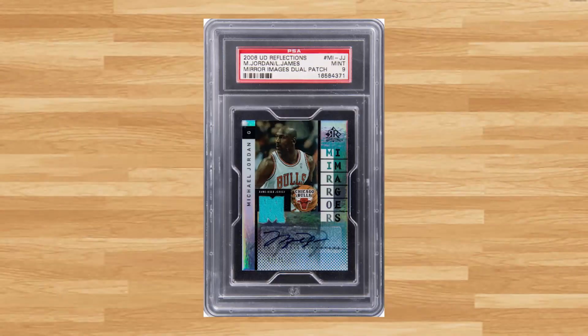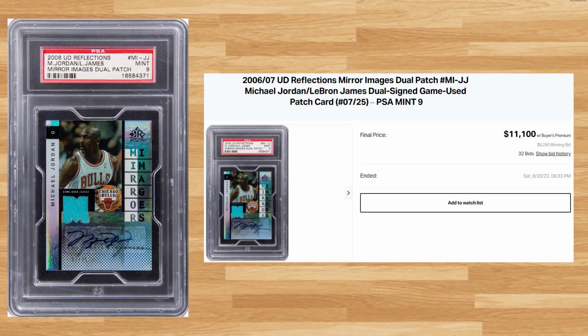Coming in at number 13 is this 2006 Upper Deck Reflections Mirror Images Dual Patch Michael Jordan that featured LeBron James on the back of the card. This PSA 9 received 32 bids and sold for $11,100. Serial numbered out of 25, the all-time record sale of this card is still held by a BGS 9.5 that sold for 35 grand back in March of 2021.